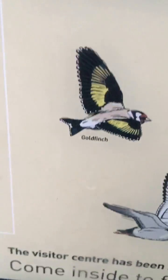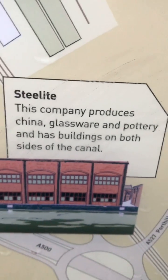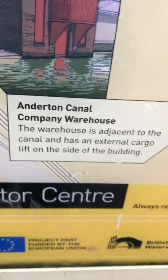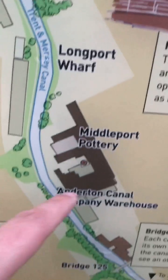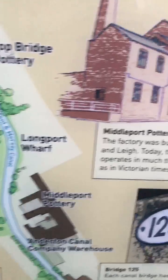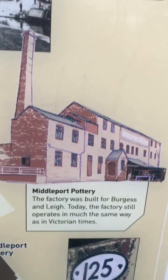Some of the birds. Yeah, Steelite, that's still a company. I've shown you that on the canal walk before. That Anderton lift, I've shown you that before. There we go. That's Middleport Pottery, where I started your walk down here, somewhere there. A little bit of the canal, and then show you around Westport Lake.